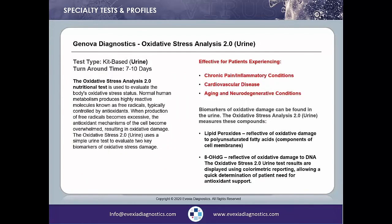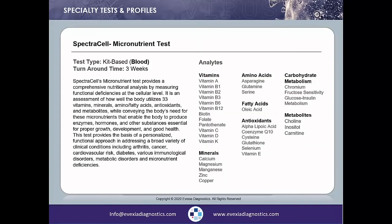And as you can read on the slide, this test is effective for chronic pain and inflammatory conditions, cardiovascular conditions, aging, and neurodegenerative conditions, disorders. And finally, the last test that I want to share with you is known as a SpectraCell test, also known as the micronutrient test. Now, the thing about this test is that this test looks at the lymphocytes.